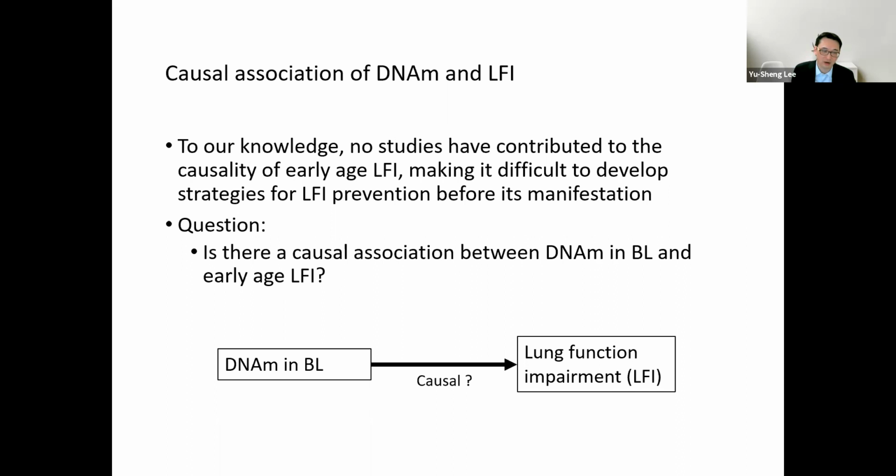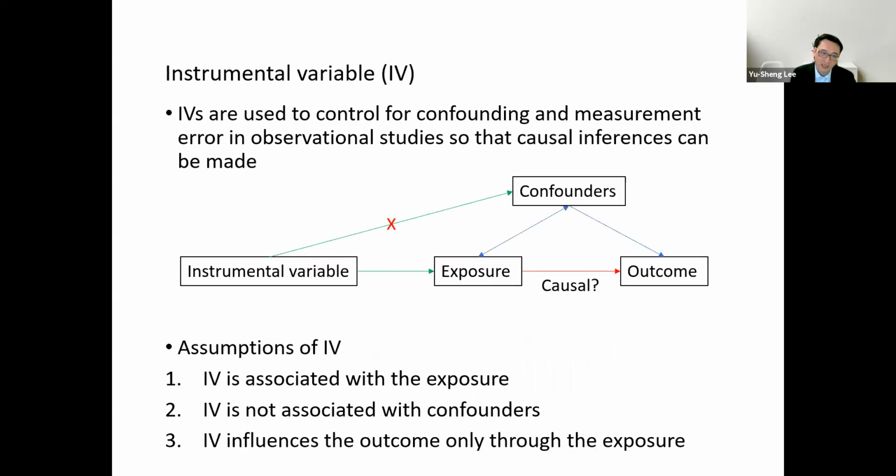And so our next proposed study asks: is there a causal association between DNA methylation and lung function impairment, which means that DNA methylation causes lung function impairment? In observational studies, usually we use an instrumental variable to help us estimate the causal relationship. The instrumental variable, or IV, is a variable with these assumptions. First, the IV is associated with the exposure, but the IV is not associated with the confounders, and the IV influences the outcome only through the exposure.